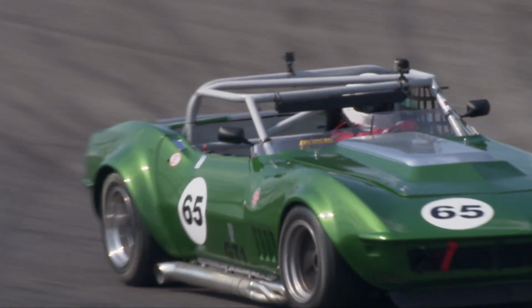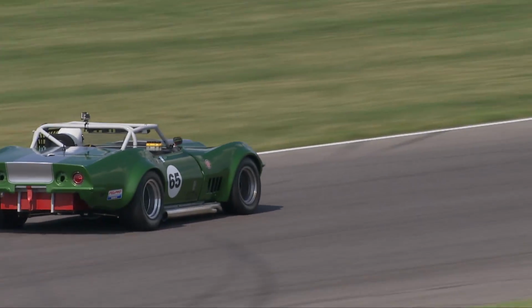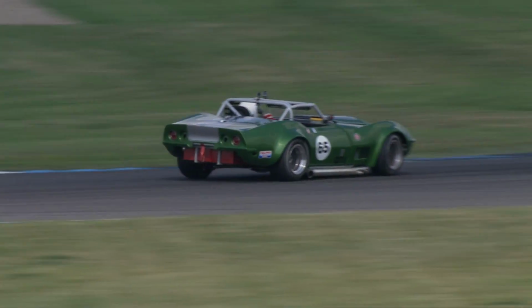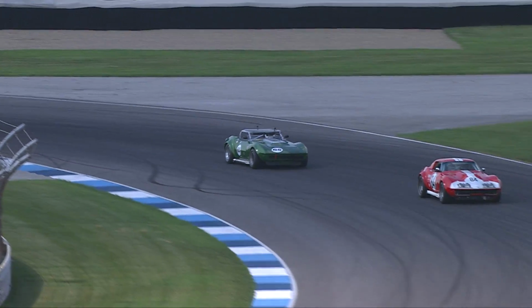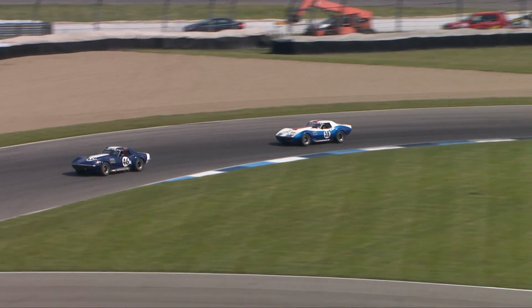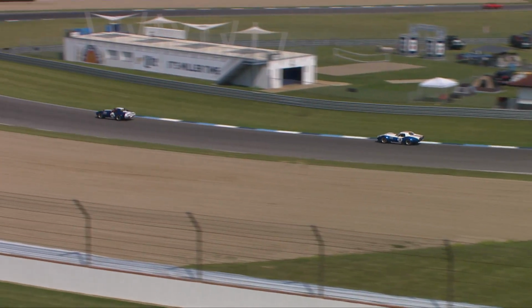'84 trying to just breathe a little easier, stay ahead of car number 65. '84 Jim Sandberg running 11th, the 65 of Doug Tillman in 12th. One lap to go. 0.9 of a second separating first from second place. If they're going to make it happen, they need to do it now.